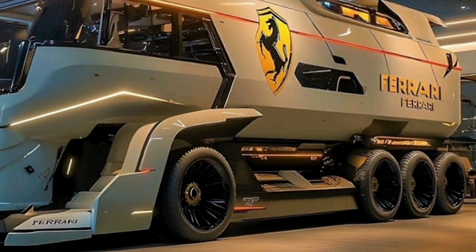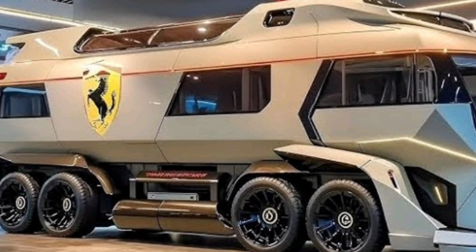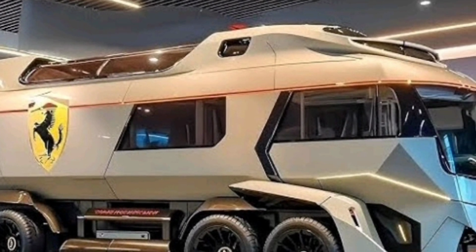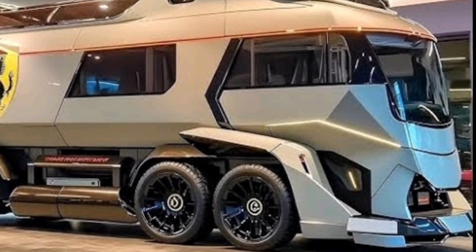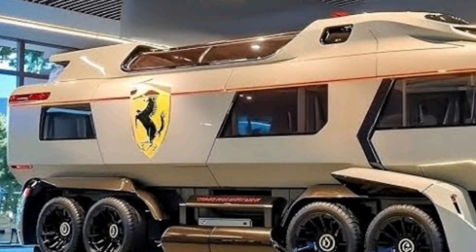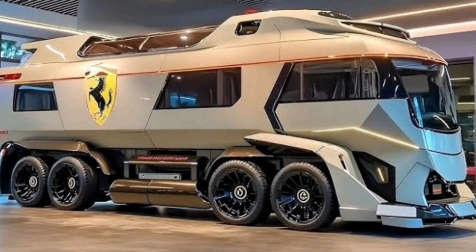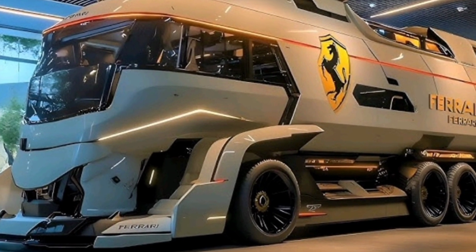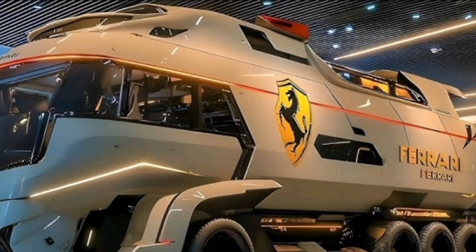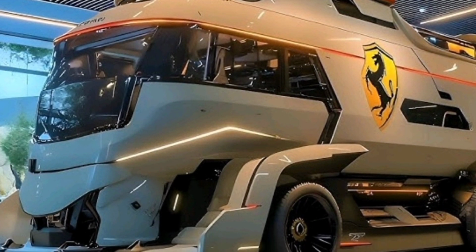Stepping inside, the interior of the Performance S is nothing short of breathtaking. Every inch is custom designed, featuring Italian leather, real wood veneers, and ambient LED lighting that adjusts to mood and time of day. The living area boasts a large OLED smart TV with surround sound, built-in recliners, and panoramic windows that offer breathtaking views without ever leaving the comfort of your lounge. The kitchen is outfitted with Miele appliances, including a full-size refrigerator, induction cooktop, and even a wine chiller, all framed by marble countertops and soft-close cabinetry.